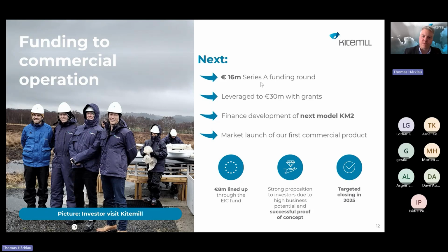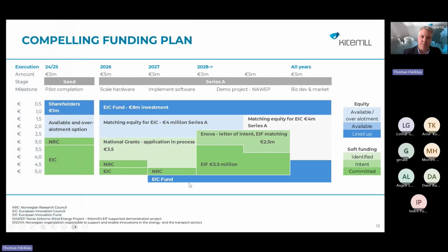We are raising now 16 million euro in the next round after this one. This is a Series A round. When we close that, it will leverage up to 30 million euro with grants. So this is a very big funding round. And of this, we have already lined up 8 million through the EIC fund. And there are also some strong candidates bringing it up to maybe 12 million. We say 60% has been secured.